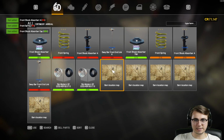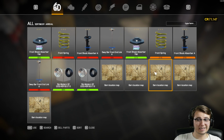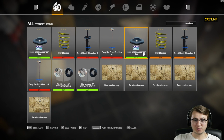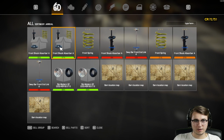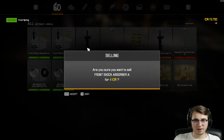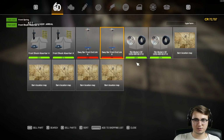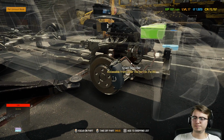There we go. Now if we take a look at our inventory again, you can see it looks like we have an almost completely dusted left side and almost completely dusted right side. Everything except for the shock absorber cap. So that I think can stay, but we're going to need 2 front shock absorbers and 2 front springs for sure. And just like that, we got the new ones put on. I'm going to go ahead and just sell those front springs and front struts. There we go. So now all we've taken off the vehicle is the front sway bar linkage or end links.